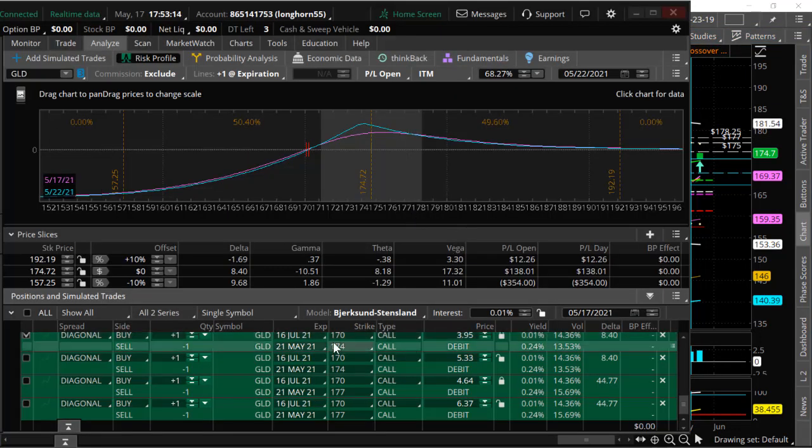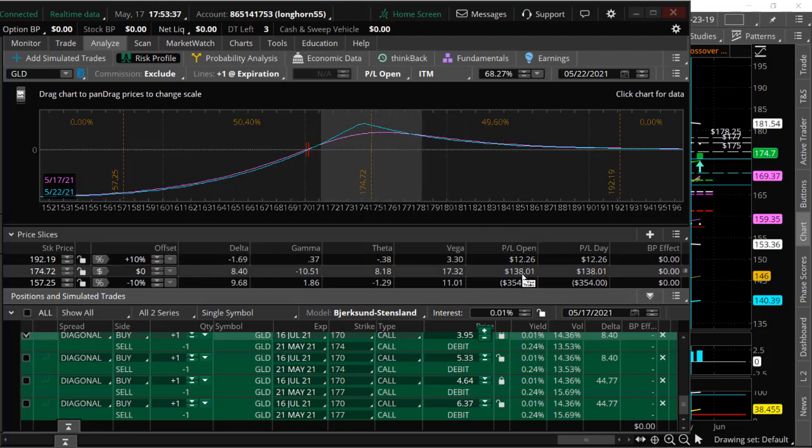With this trade set up on the 13th, last Thursday, we went out to the July 16 series, so plenty of time in the trade to work. We bought the long-dated 170 call and sold against it this week's 21, that's Friday's expiration, the 174. We did that for a spread of $3.95, so $395. Today you can see where it went out right here, up at $138, so currently up about 35%.